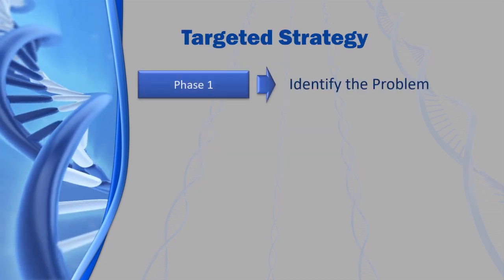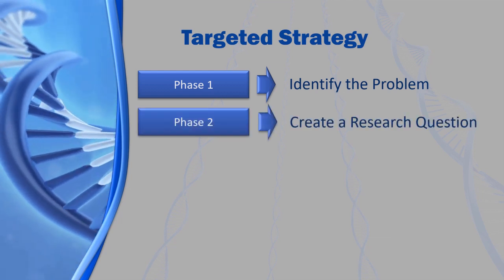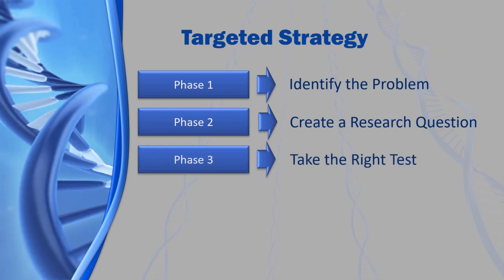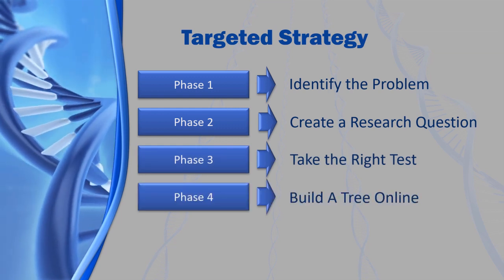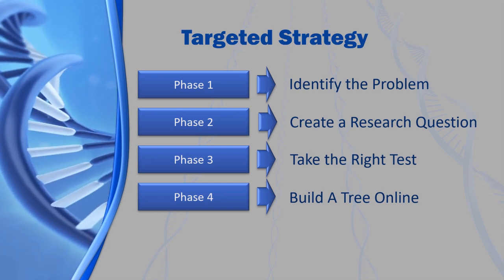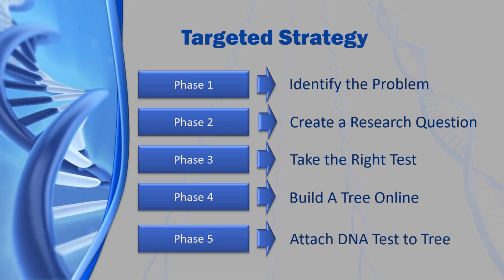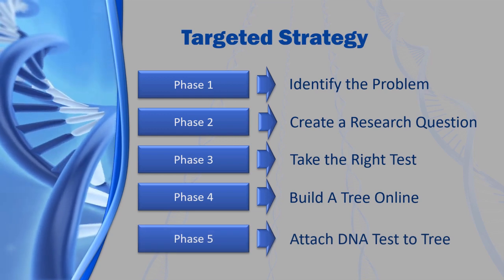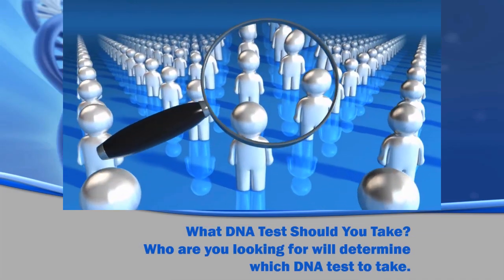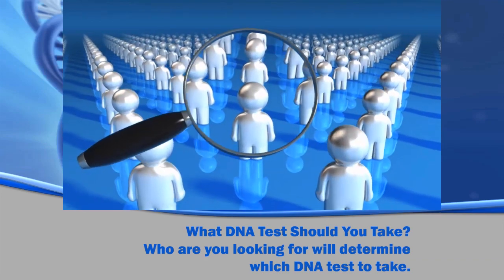So let's think about that targeted strategy for a minute. We want to identify that problem. We want to create a research question. You want to take the right test to solve the problem, and you want to build a tree online so that it matches with the test. And then, of course, attach the DNA test to that tree. So what DNA test should you take? Well, it all will depend on who you're looking for in your family cluster.